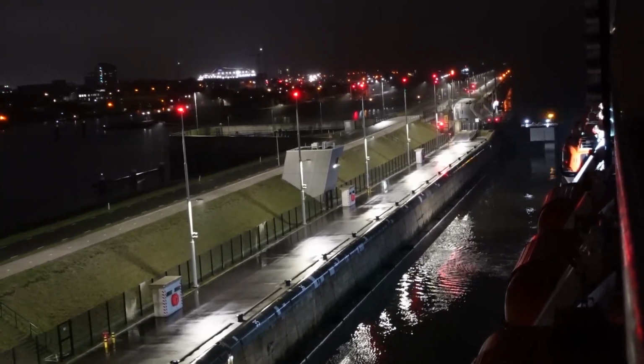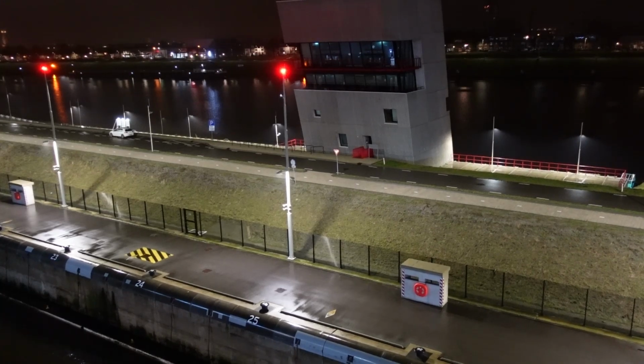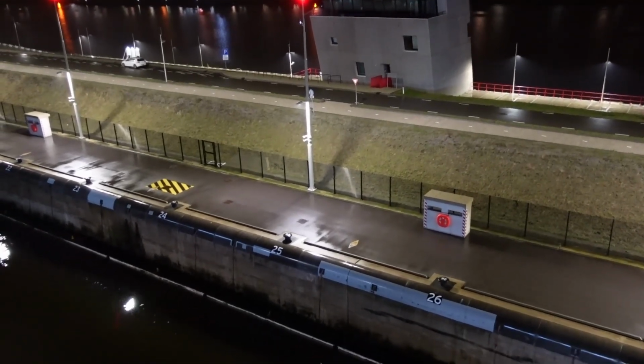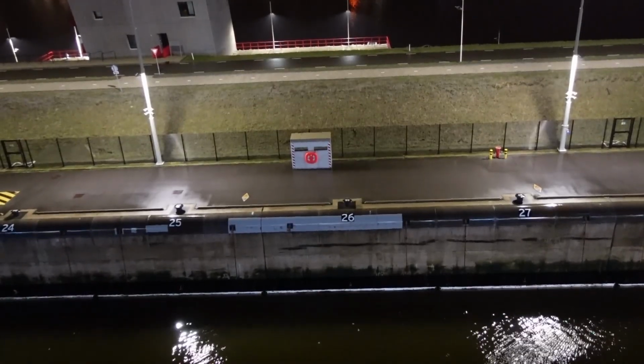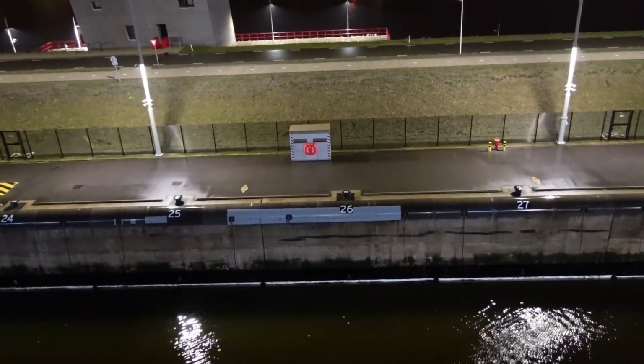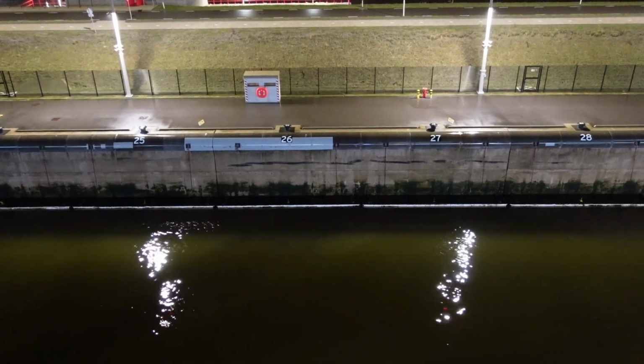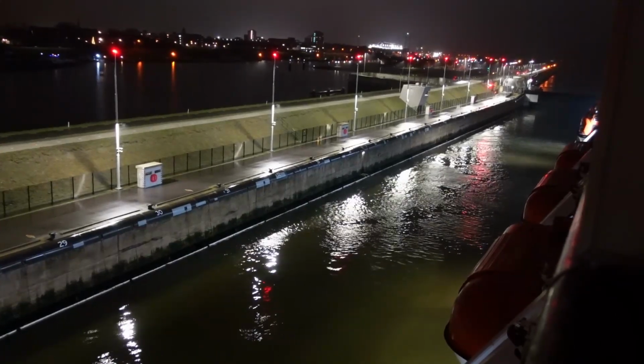I hadn't set my alarm and my husband was sound asleep, so something must have told my body something different was happening. It was really interesting in the quiet dead of the night, watching from our balcony where roads became locks and our ship waited patiently for the water level to go down.